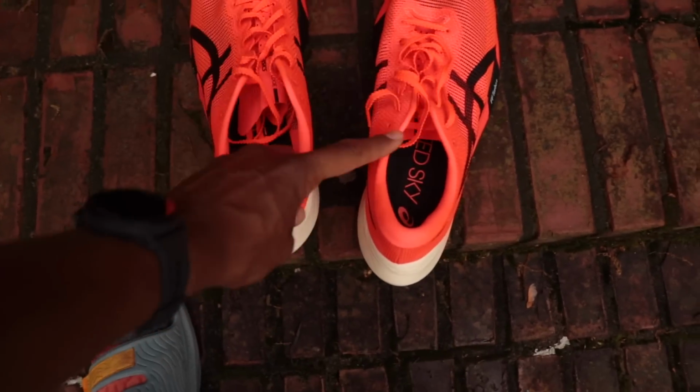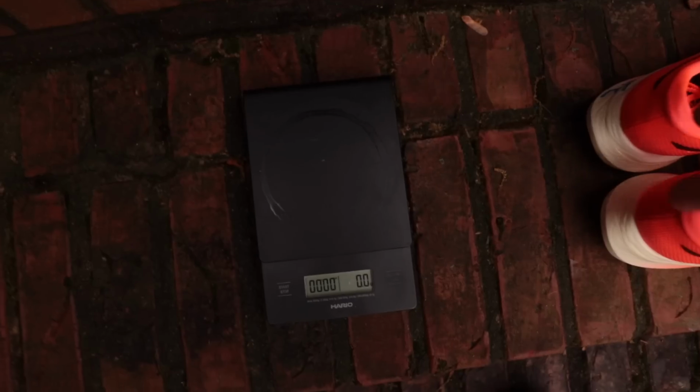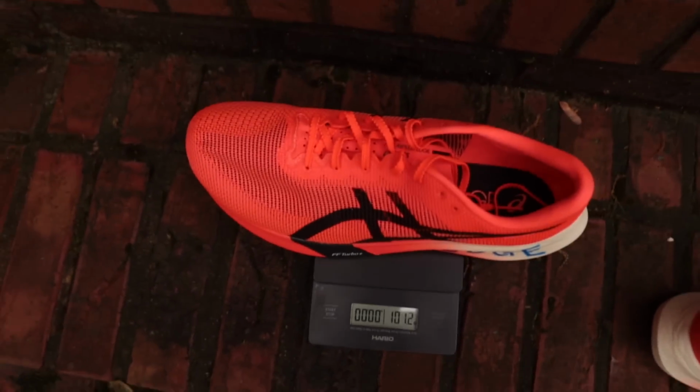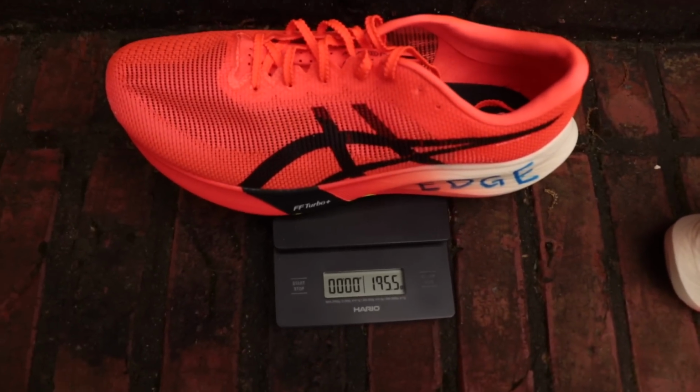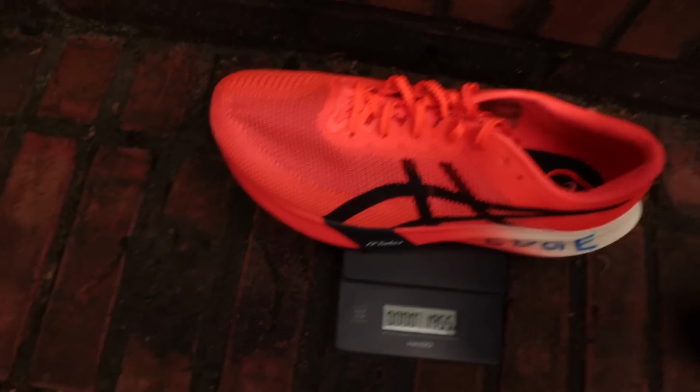Let's do a weight comparison of the Sky and the Edge. I actually didn't do this yesterday. And then let's lace them up, take them for a run, see how they perform. All right, weighing the Edge first. Left shoe of the Edge, 195.5. Let's take a look at the right shoe of the Edge.